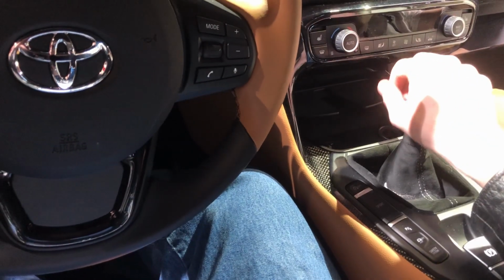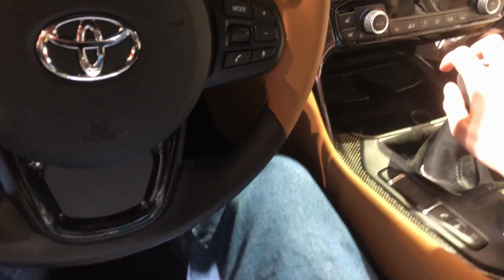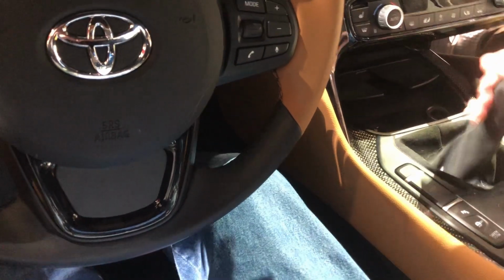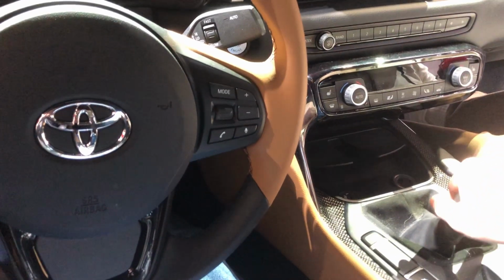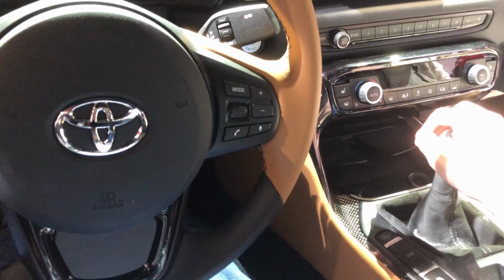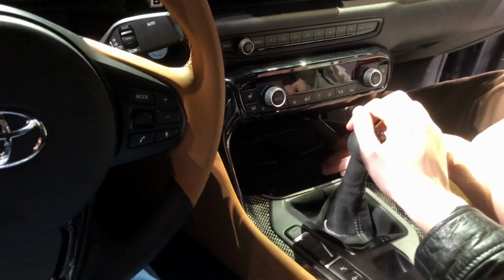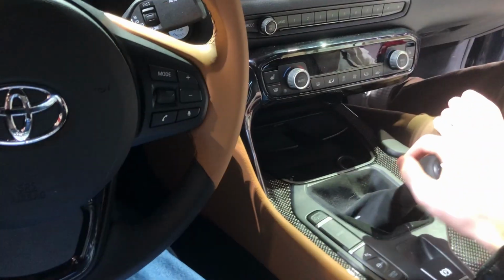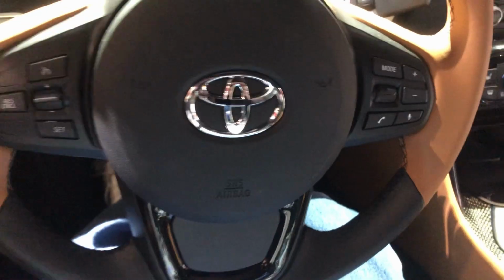I read an article from Car and Driver. It said that Toyota did have to do a serious amount of engineering to actually get this transmission to fit in the USDM spec of this engine. And they did change up some of the gear ratios and stuff. Like everything on the Supra, this is originally BMW, but Toyota's put a little spin on it and a little touch. ZF plus Toyota sounds like a good combo to me. So I believe this is probably a pretty dang solid transmission.